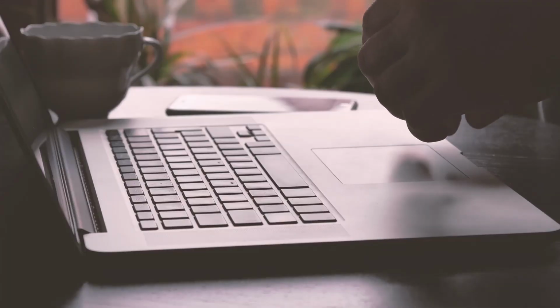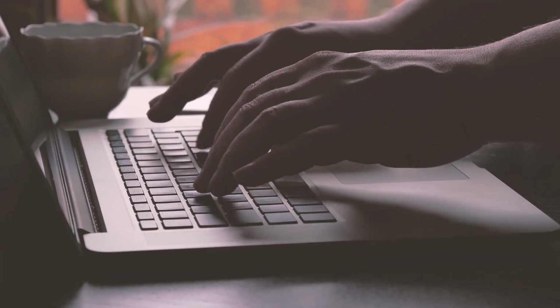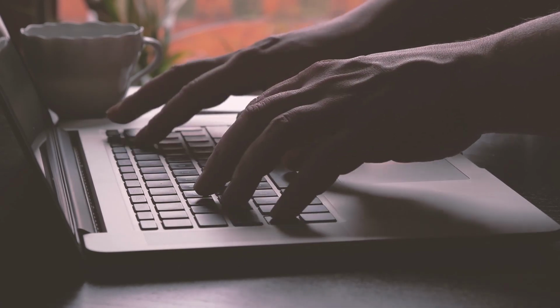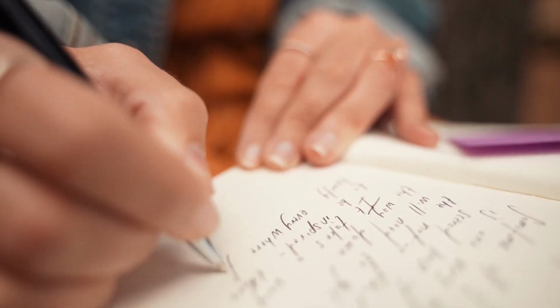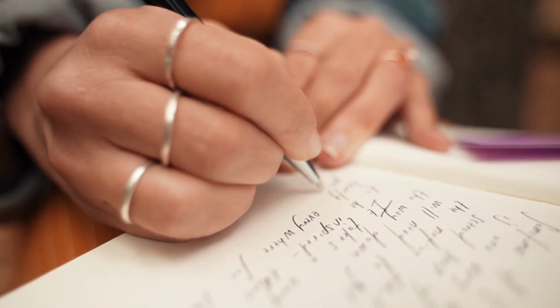Now, it could be in a Word document, something online, Google Doc, whatever, on your computer, or it could be a physical journal, a regular notebook that you take and you write every day. I suggest that you decide which one you want to do and get it ready. Open up that one Google Doc or that Word document, or get that notebook, that ledger, that journal that you're going to keep for the next 30 days and be consistent.